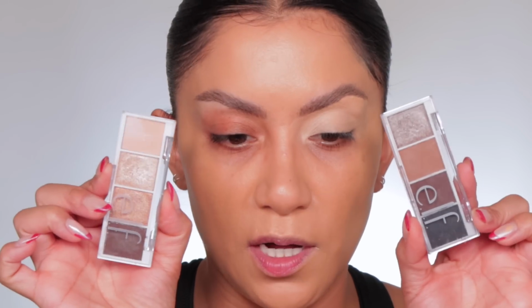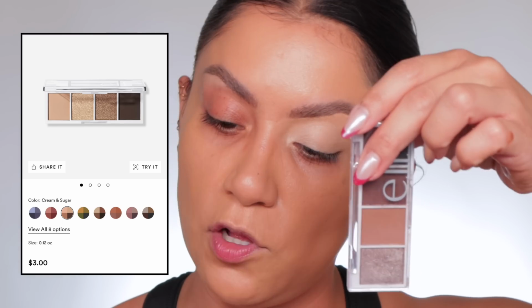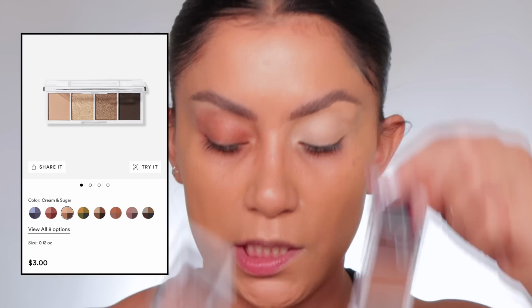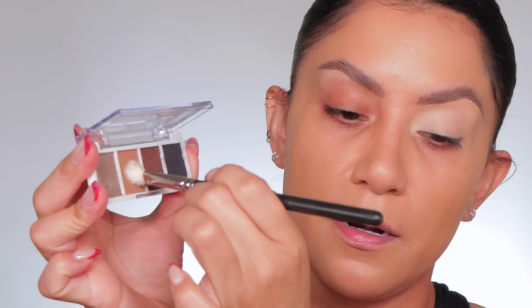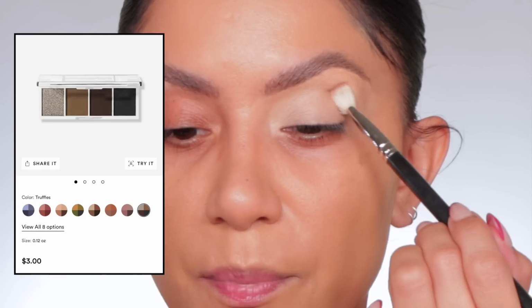I have 2 of these quads. I was liking the mattes here and the shimmers here. So let's try both of them. This is the truffle and then creams and sugar. So let's start off with the truffles. This shade right here, and then tap it on top of that wet base.